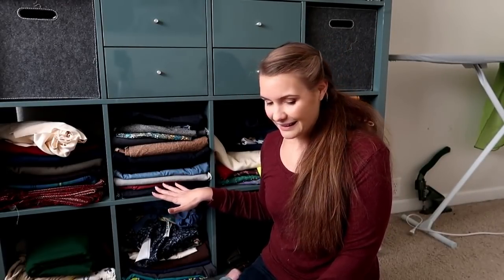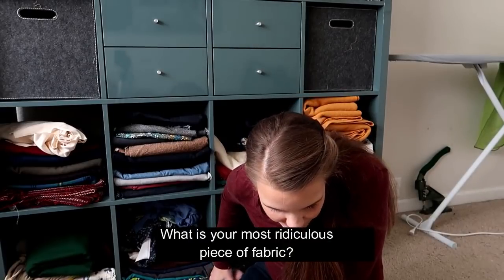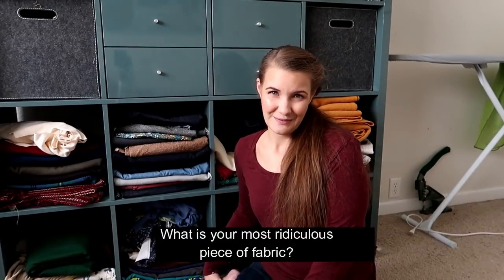And I'm scared to use it because every time I make a Ginger Jean, there's always something not quite right about it. So I don't want to use this expensive denim until I know I have the pattern down perfectly. So that's my scared fabric to use. And then the last question is, what is your most ridiculous piece of fabric?